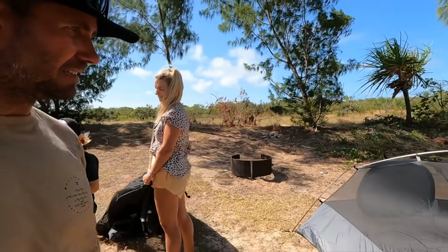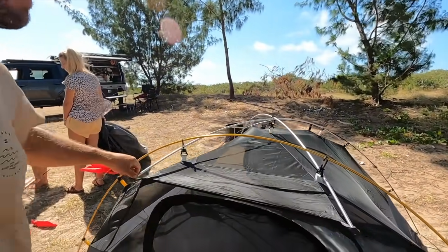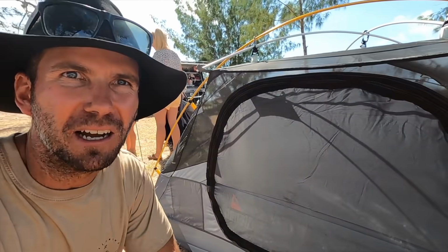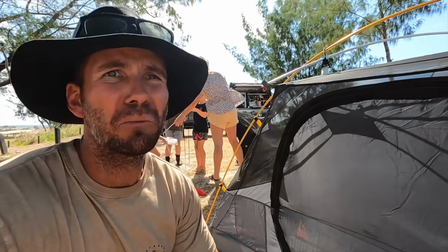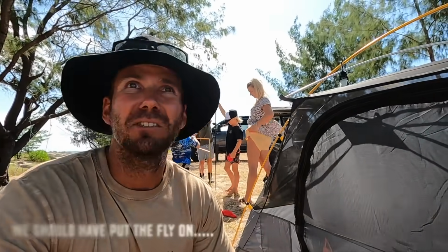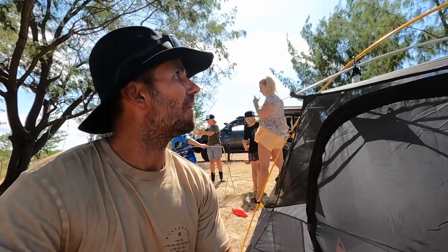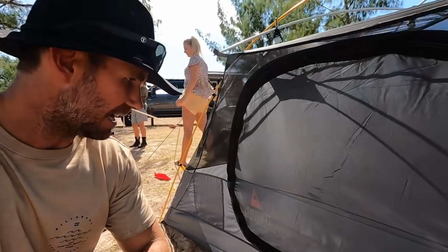All right, well, that wasn't too hard. No. We got through that without anyone having a major bust up. There you go. It's just a couple of little clip together poles. And yeah, they just go in the little holes and up she goes, peg her down. We're not gonna put the fly on. Hopefully it doesn't rain on us tonight, but it's a nice breeze. It's still hot too overnight, so we'll leave the fly off for now. That's cool. There you go.